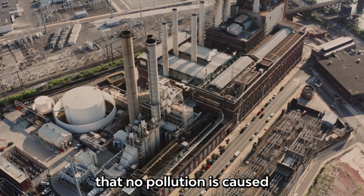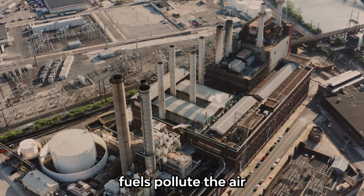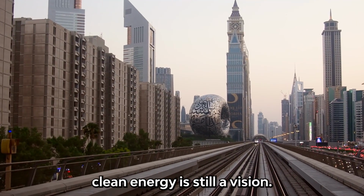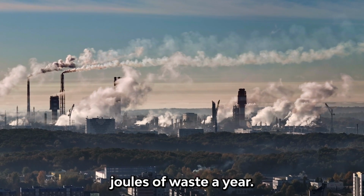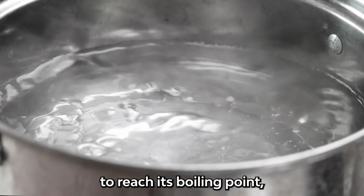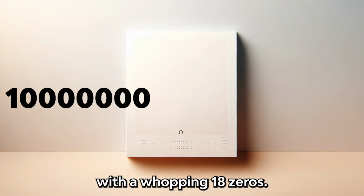On that note, pollution is caused by more than just excessive amounts of waste, as emissions from energy sources such as fossil fuels pollute the air at just as significant of a rate. The truth is, clean energy is still a vision, because in recent years, the world burns an average of almost 500 exajoules of energy a year. For context, it takes under 2,000 joules of water to reach its boiling point, and 1 exajoule is 10 to the 18th power joules. That's 1 with a whopping 18 zeros.